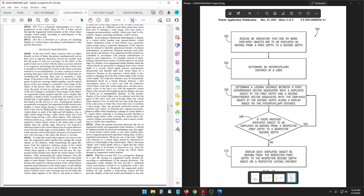In the real world, when a person views an object directly in front of them, the person simultaneously moves their eyes in opposite directions towards one another such that the gazes of each eye converge on the object, or the pupil of each eye is in line with an object, a process referred to as vergence, and changes the optical power of their eyes to maintain a clear image of or focus on the object, a process referred to as accommodation.